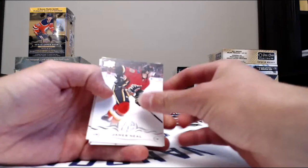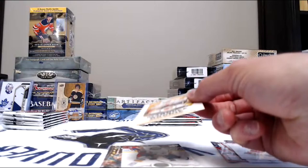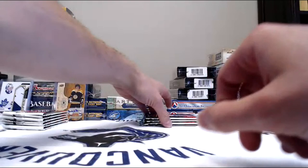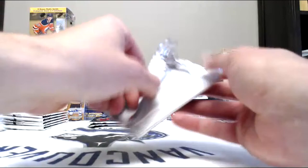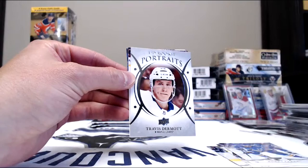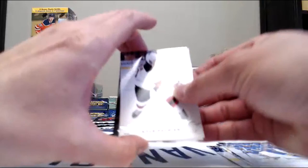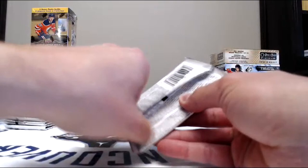And, oh, another Calgary Flame marquee rookie parallel, Dylan Dubé. Calgary Flames, marquee rookie. A couple of hits already for Calgary to start this one off. And we have another rookie portraits, this time for the Toronto Maple Leafs, Travis Dermott. Toronto Maple Leafs, rookie portraits, Travis Dermott. Yeah, and that's crazy. I think all those hits were out of like one pack.